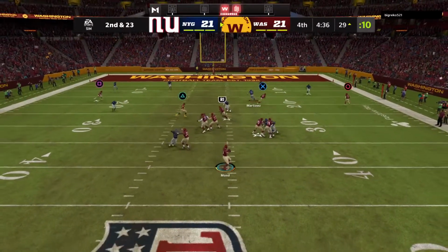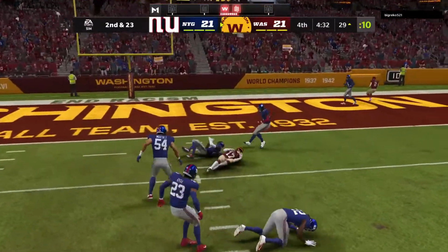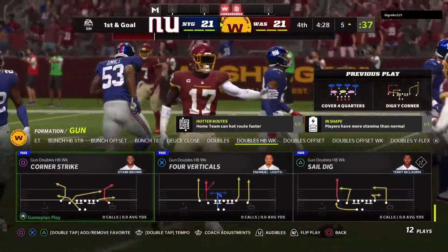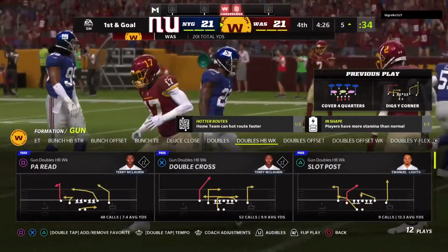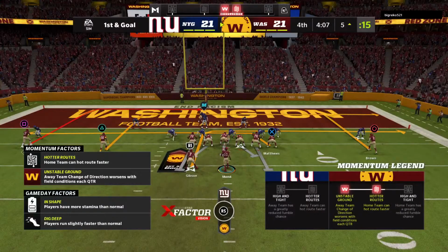Throwing on 2nd and long. Mond. He completes this one to Terry McLaurin. And he gets it all the way down inside the 10 and mark him at the 5. That'll put him at 77 yards receiving for the ball game. It's a 1st down.